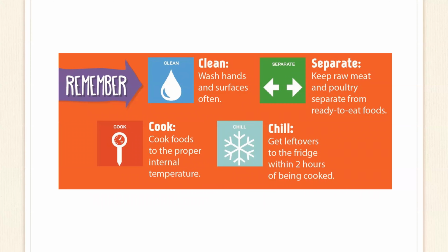I used to call that danger zone the Disney World for bacteria. But since Disney World's closed, we'll just call it the Publix when it first opens in the morning area for bacteria. So that's where they really start to thrive and really multiply. So again, those are some additional steps to consider when we talk about keeping our food safe.